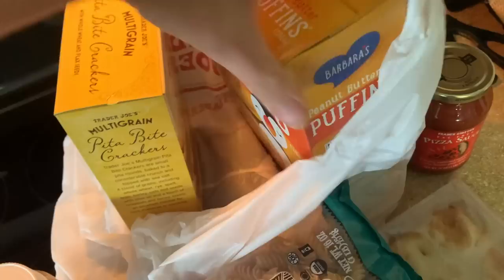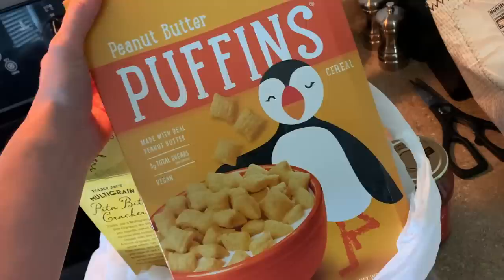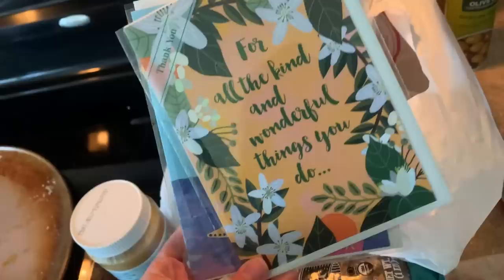I found these through Becca Bristow. She buys them for her husband. So I got them for Morgan one time, and they're just so good. So we keep buying those, the peanut butter ones. They're just delicious for a little sweet treat or a breakfast. I got two cards for some special friends that I want to mail. This is their pizza sauce. Picked that up. Let's see what else we've got.